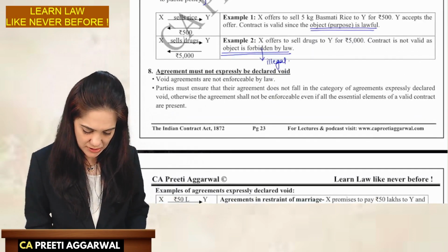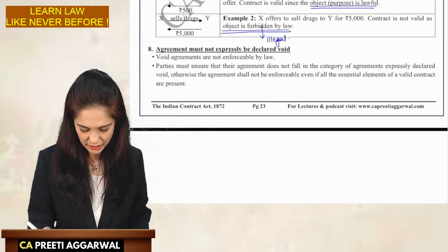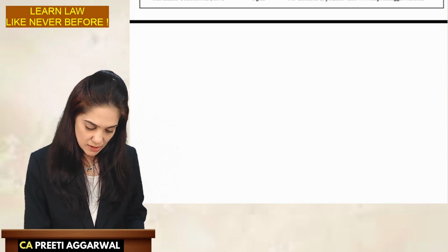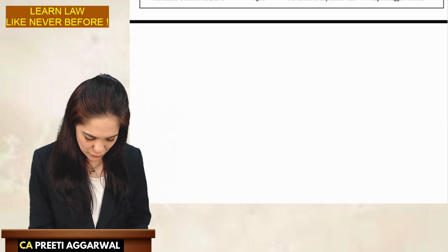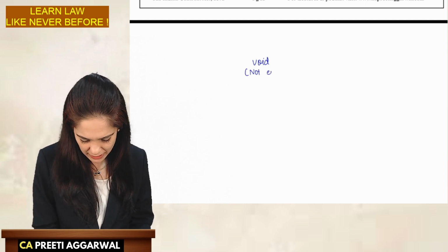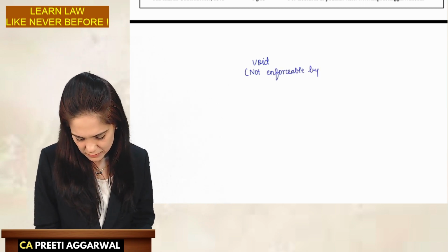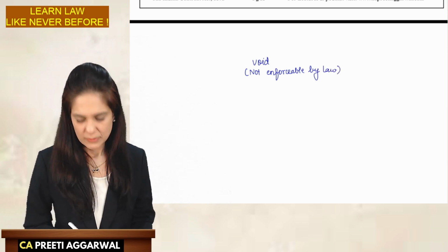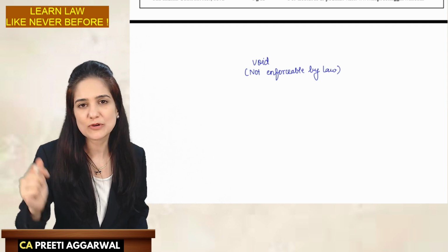My contract must not expressly be declared void. Let us revise void. Void is the opposite of valid. Void means it is not enforceable by law. Valid means it is enforceable. Void means it is not enforceable by law.